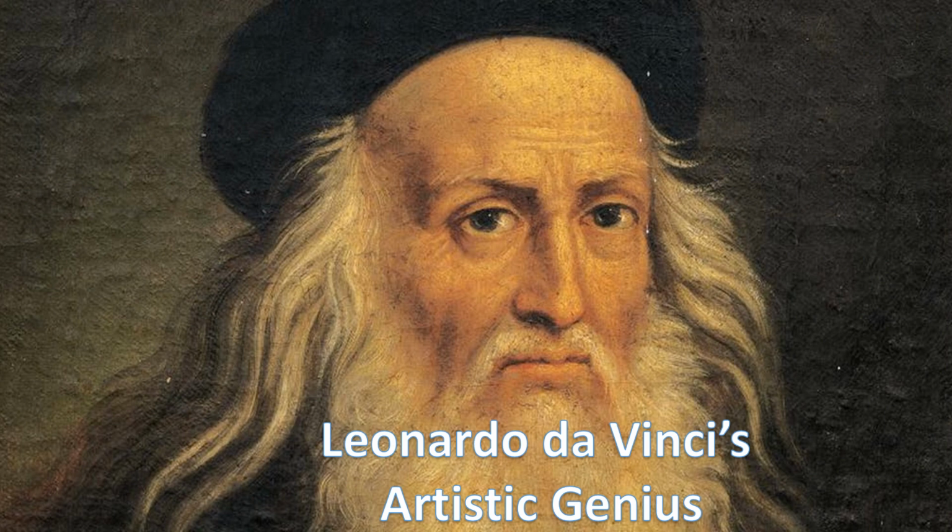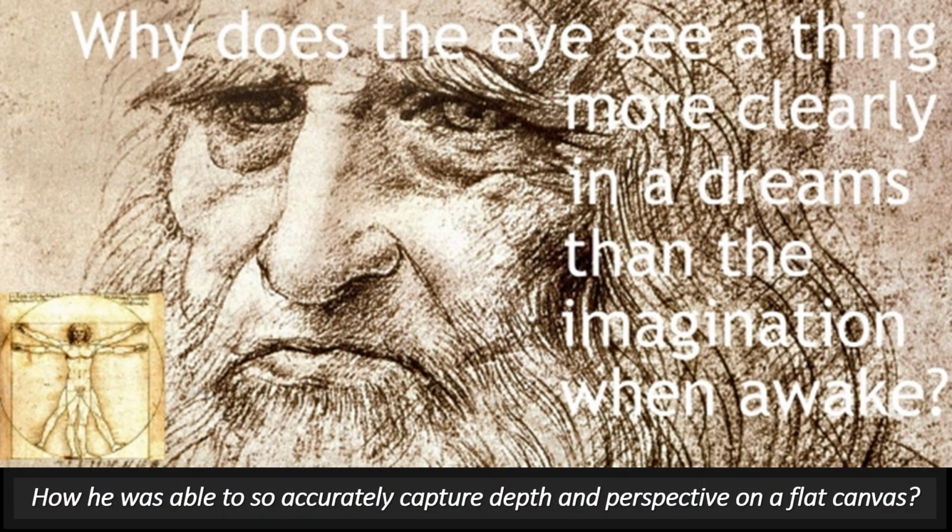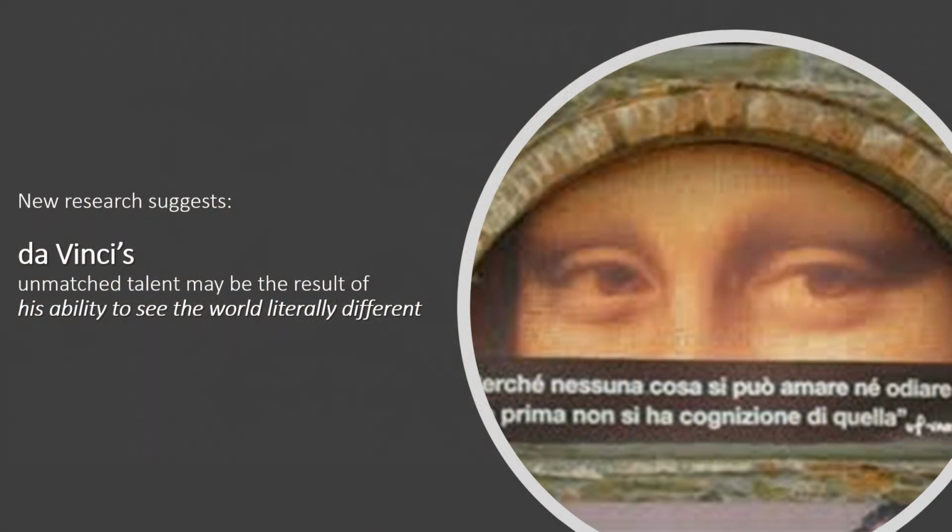The secret of Leonardo da Vinci's artistic genius. For centuries, people have theorized about the source of Leonardo da Vinci's artistic genius, and how he was able to so accurately capture depth and perspective on a flat canvas. New research suggests da Vinci's unmatched talent may be the result of his ability to see the world literally differently.